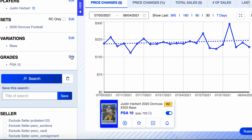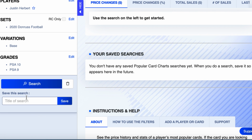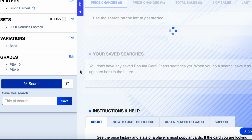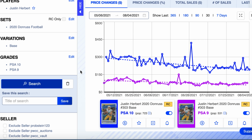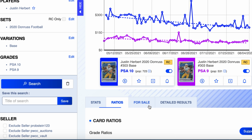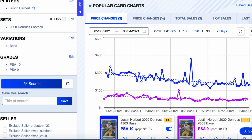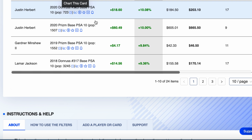Let's do the 9 thing again. I want to see what the 9 is. The pop count of the 10 surprises me, because the Donruss came out well, but was the first thing to really come out. The pop count of both of them are pretty low. It's the ratio. 2.56. So why is the Prism so different? I don't know. So I think the 9 is probably a little undervalued right now. On this card, I'd be a hold.